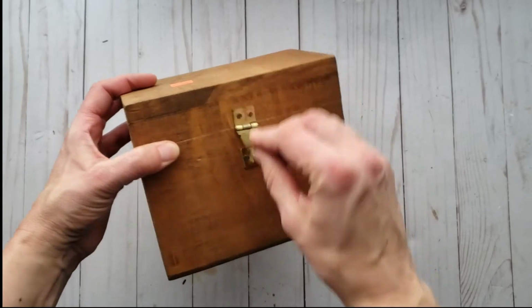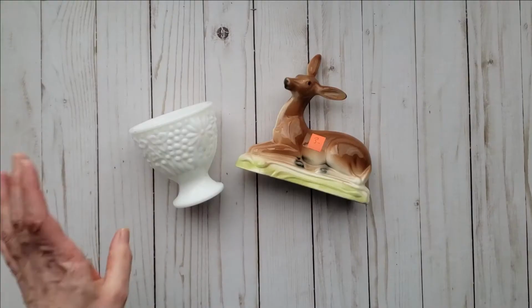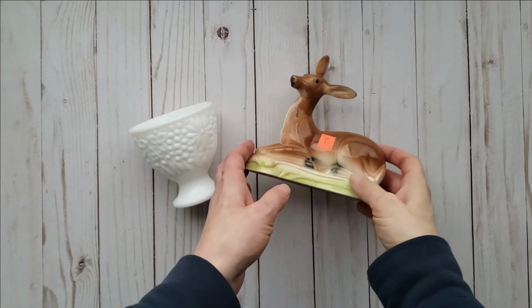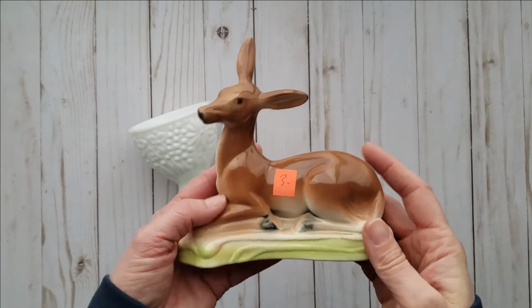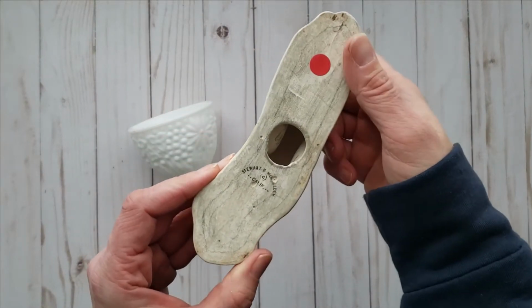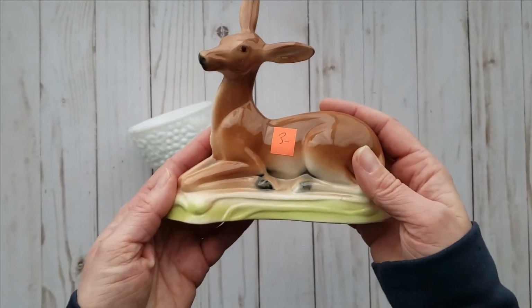I could not pass that up. I cannot wait to get this into use. Okay, so one of the things I've been on a hunt for is a ceramic deer, and I found one. I was so excited. It is a Stuart B. McCulloch piece, and it was $3.